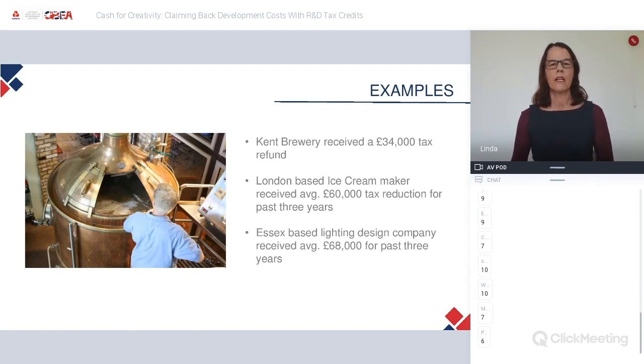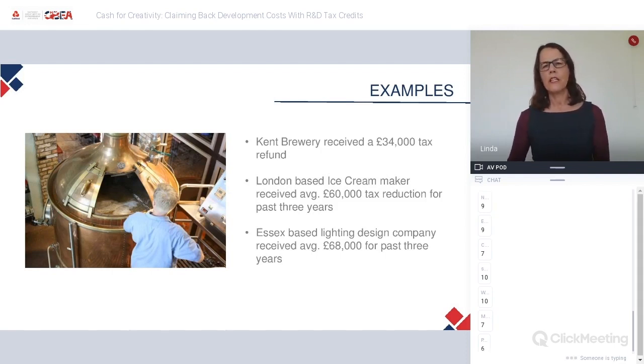and significant claims for them makes a huge difference to their business. An Essex-based lighting design company received an average of 68,000 each year for the past 3 years. So they make lighting luminaires for large projects such as Crossrail or the Shard of Glass. They make the lighting systems, new fixtures, new lighting units. And again, it's very difficult in their world because cash flow is a big issue because they have to work with large contractors. They do all of the R&D months, sometimes years before they get the payments. So great for them, helps them to invest.